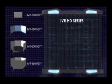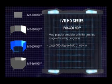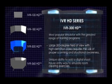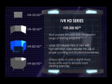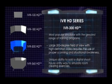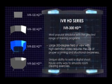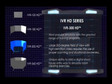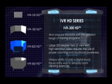The IVR 300 HD is the most popular simulator with the greatest range of training programs. The large 300-degree field of view with high-definition video requires the use of proper scanning and situational awareness. Instructors comment that the IVR 300 is an incredibly impressive training simulator, and over the years, they have made the IVR 300 our top-selling simulator.